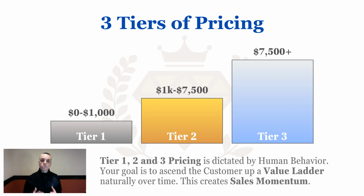And as they build a relationship with you and build comfort over time, they'll come back and spend that $3,000, $5,000, that $7,500 and up. Maybe they come back and spend $12,000, $20,000 with you later on. You'll also notice these are color coded. So at tier 1, it's like silver. Tier 2 is like gold. Tier 3 is like diamond.